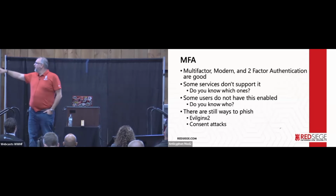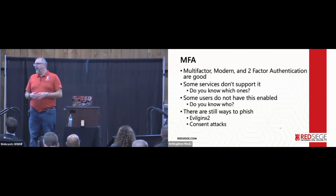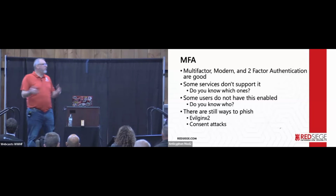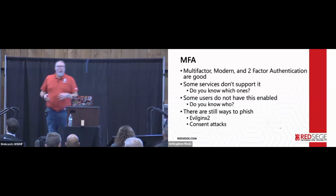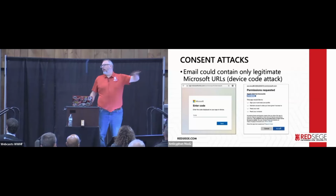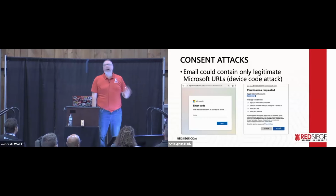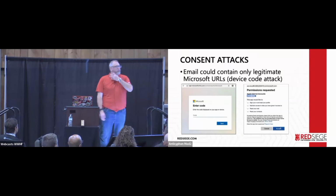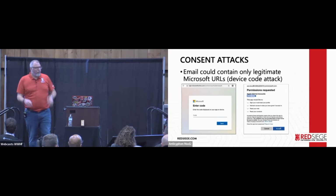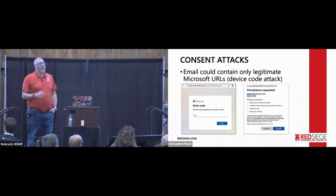We also have things like Evilginx, where we can grab these tokens when the user enters them, and we use the tokens to access whatever resources we need. We've got things like the consent attacks. Beau Bullock, if you haven't taken his cloud course, highly recommend it. One of my guys at Red Siege took it this week, a phenomenal class, and he talks through this and other more complicated versions of this.